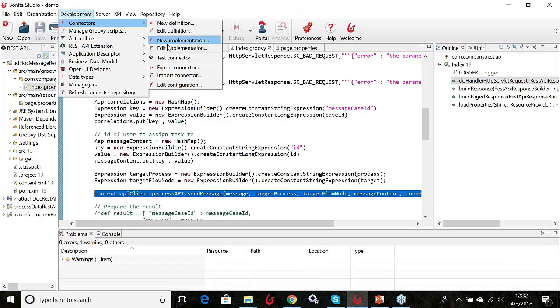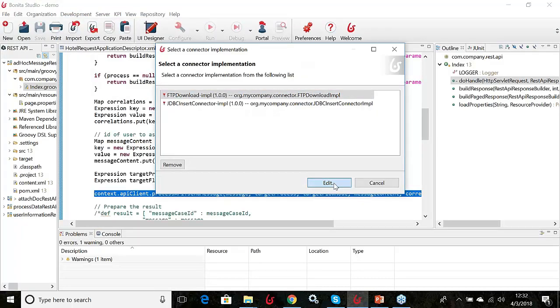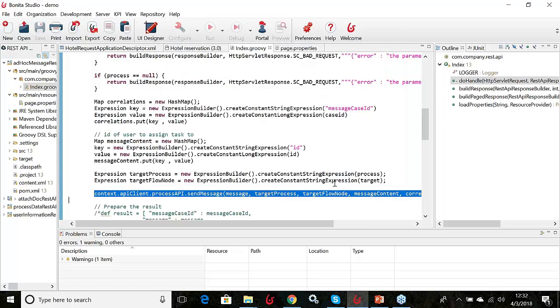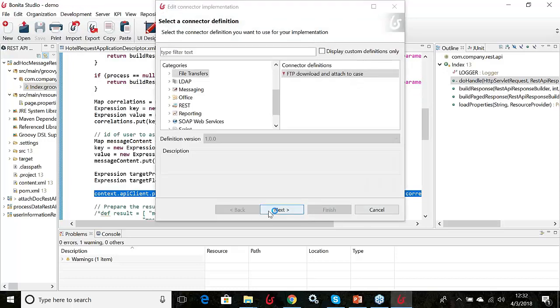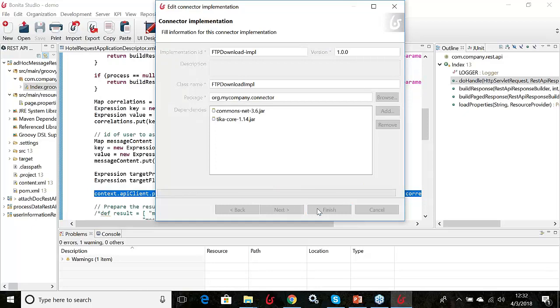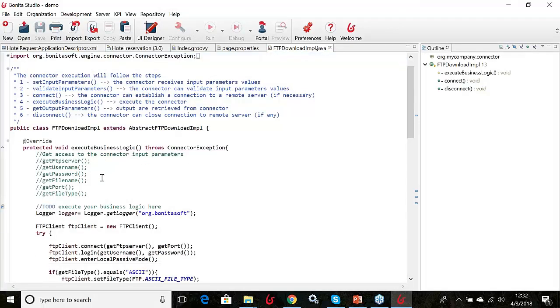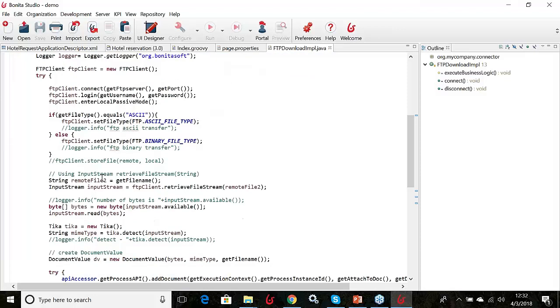Let's go to connectors, edit implementation. Right, so with this implementation, you can also include jar files, dependencies as you need. And once the code comes up, I can define input parameters, right? In this case, I define FTP server, username, and password, and so forth. And most of this code is just straight up FTP.